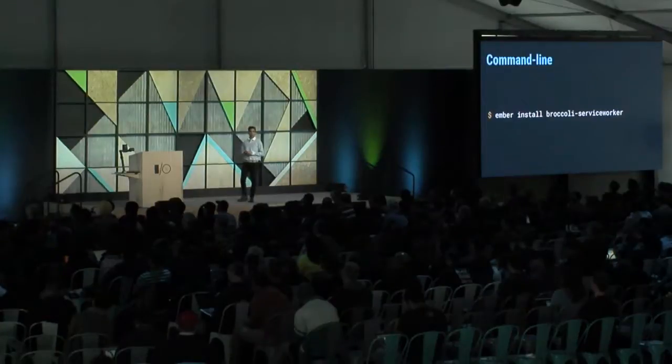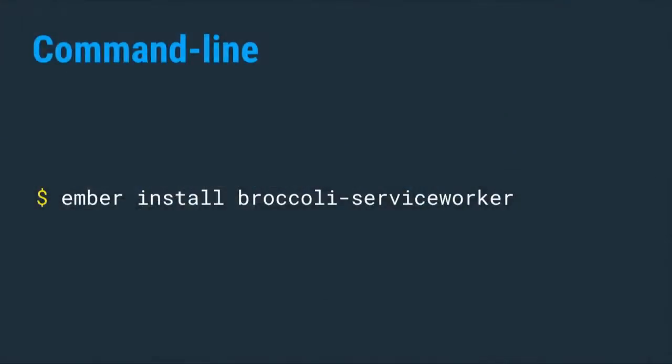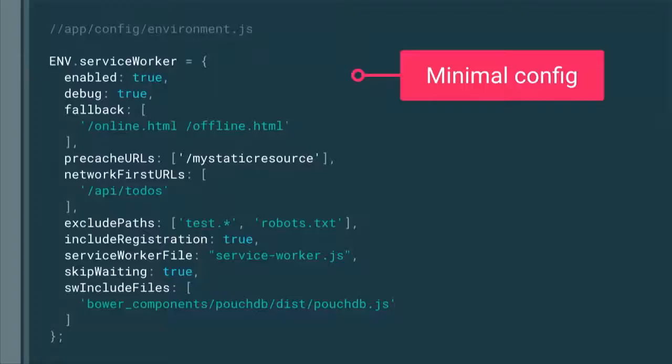But luckily, the community put together an add-on for Ember CLI called Broccoli Service Worker. Now, one of the cool things about Broccoli Service Worker is it happens to build on top of Service Worker Toolbox. So that's the thing that we've been using for our React app earlier on. Now, the configuration for this looks a little bit like this. Basically, we're inside our Ember environment. I'm just saying that I'd like to make sure that debug messages are enabled and the service worker is enabled.